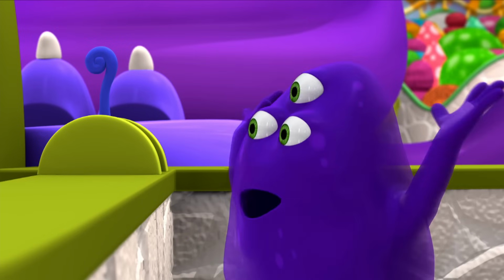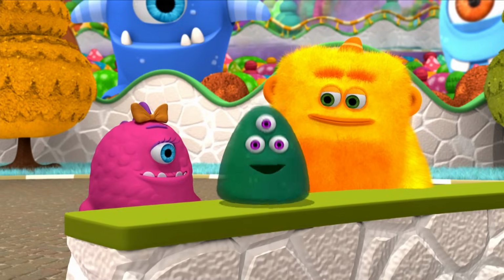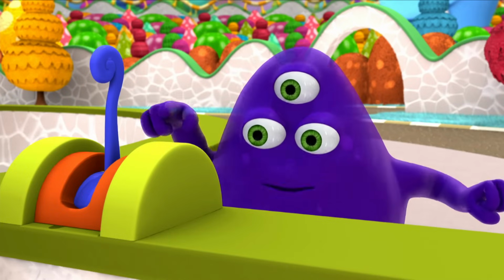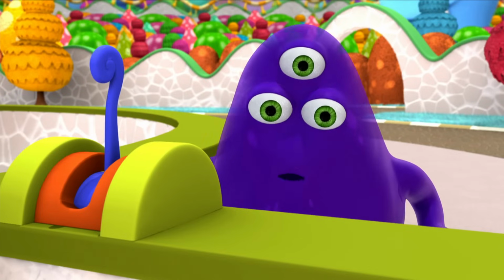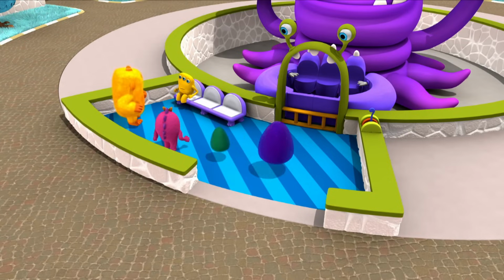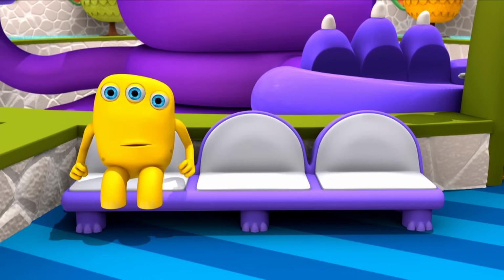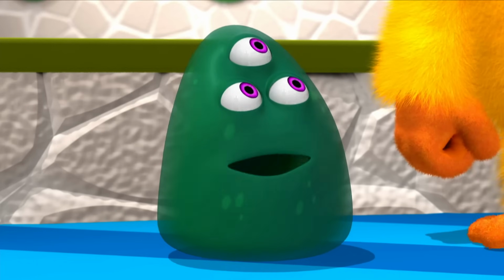The monster go-round is ready to load more monsters! Can we go on now, Uncle Gloop? Well, that monster there is gonna need some company. Maybe I'll join you too! Yay! Hey, wait a minute. There aren't enough seats for all of us. There's way too many monsters this time. What are we gonna do now?